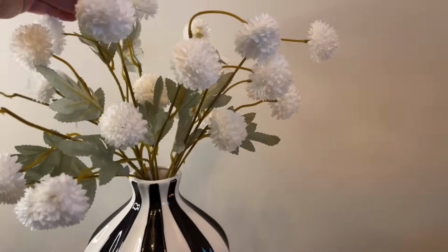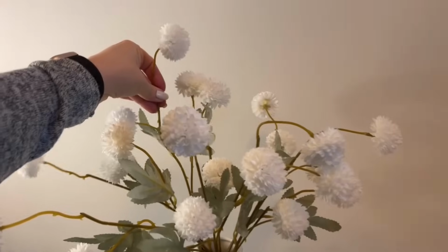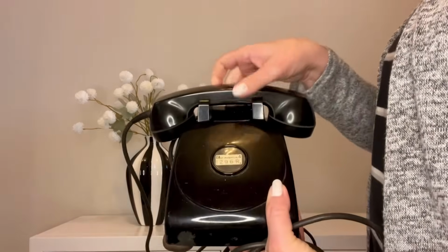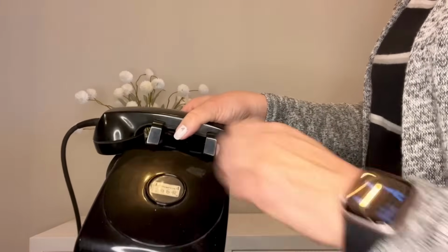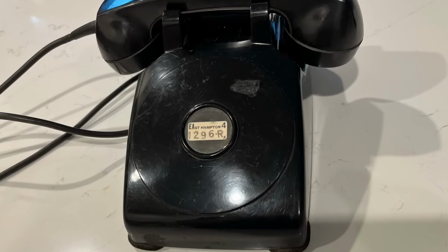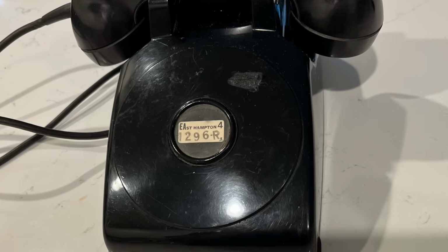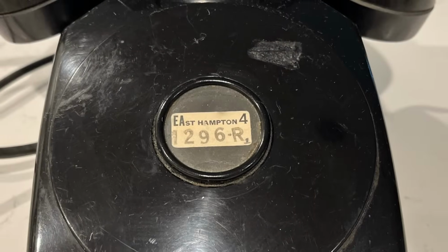Now that we have our base and the feature piece, which you do need, then we move on to things we want to add. And this is where the design tips and tricks come in. In every design, it's always nice to have things that are personal to you or that have a cute story or something meaningful. Well, I found this beautiful 1940s antique phone in an antique shop in East Hampton, and it actually has the East Hampton connection on it and the number for this phone in someone's home. So you would call the operator and say, please ring East Hampton 1296 for me, please.